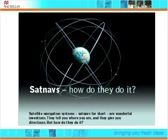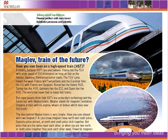Here's another one from level two. This lesson's about maglev trains. Magnetic levitation is what maglev stands for. And it's about trains that have no wheels, no brakes, no engine, but travel at 500 kilometers an hour. And there's a picture at the top there of one which is in service in Shanghai in China. So again, students are learning science, they're learning technology and English at the same time.